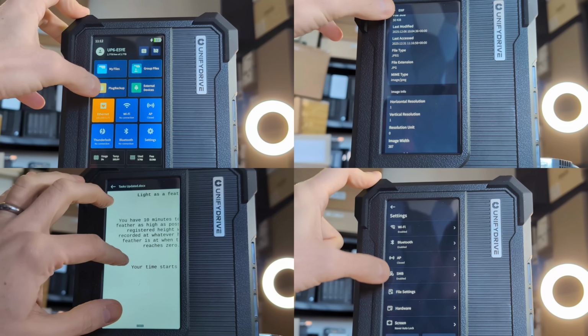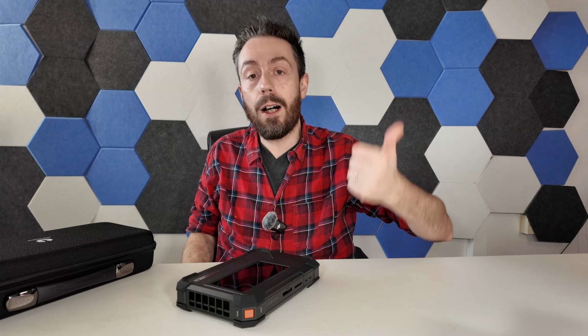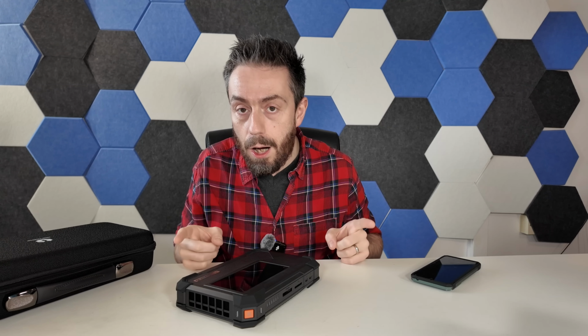So in your bag, when you're on the go, you're ready to back up your devices, slam it down, you grab your DJI, you stick in the memory card, automated backup operations. Anything you've done with your phone, you can run those backups, but crucially, you're doing the whole thing on the screen. That's what sets this apart for me.